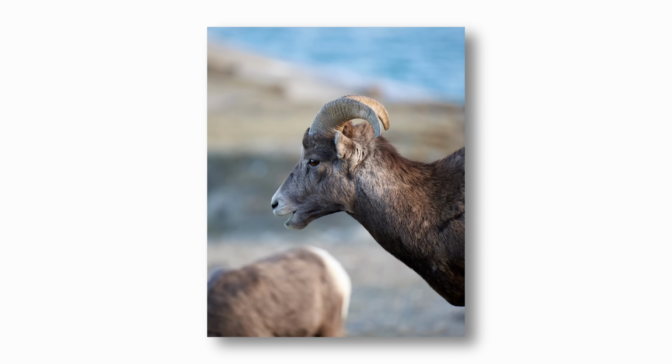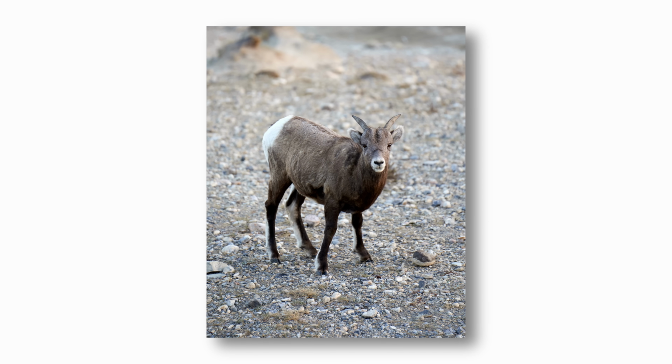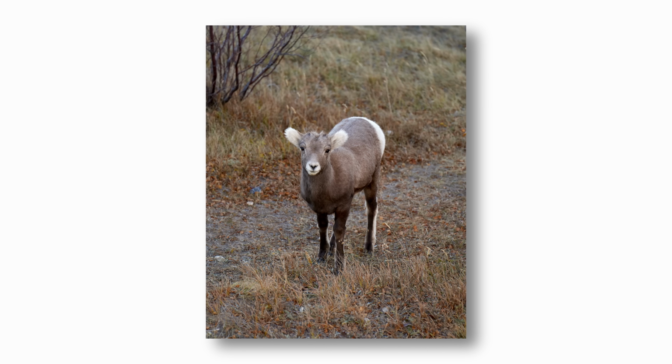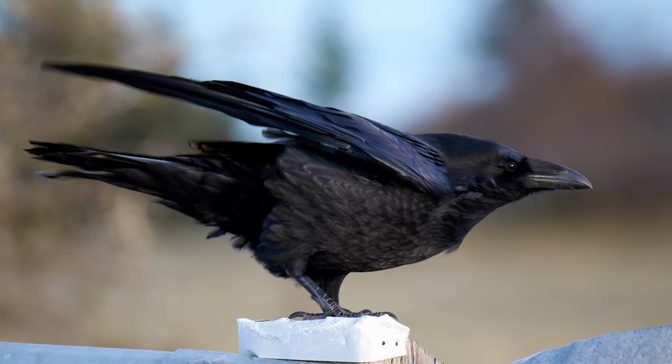I ran into a family of bighorn sheep on my journey down to Peyto Lake, and a couple of birds as well, so I got to test it out and it worked pretty darn well, even with a difficult subject like a black crow that has very little contrast to find where that eye is.